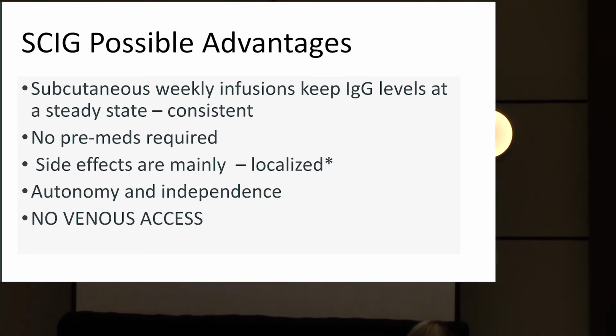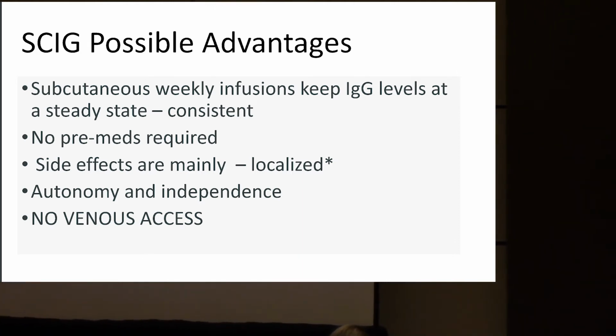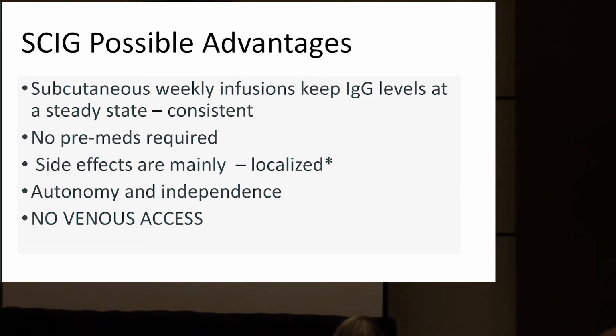Another benefit is that autonomy and independence I was speaking about. Right? So now, if you're traveling, well, you just take the product in your infusion pump with you, and you're on your way. And then for someone who doesn't have venous access, right? So you can't ever get a vein. I'm sure a lot of y'all had that experience. Can't get a vein. Some people may have ports and other ways that their IG is administered because of that. But you don't need a vein if you're giving it subcutaneous. It's just going under the skin.